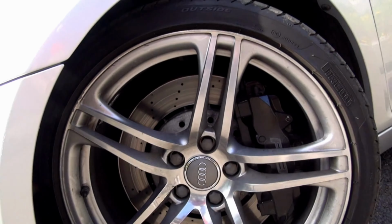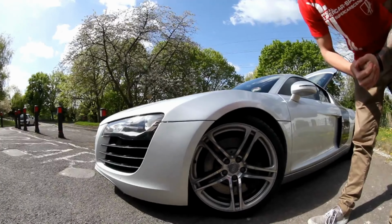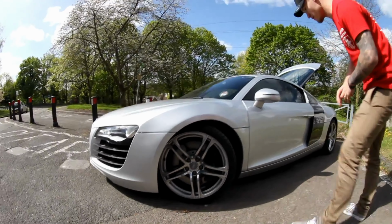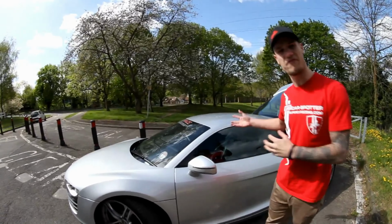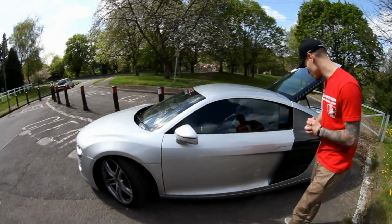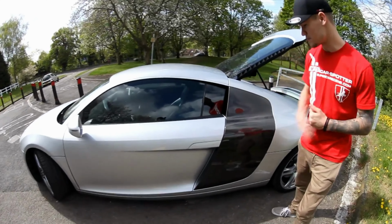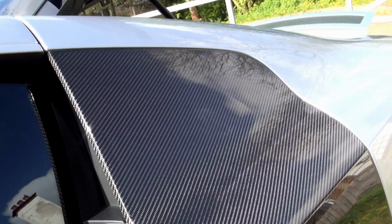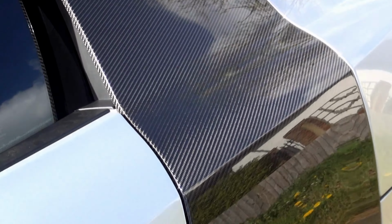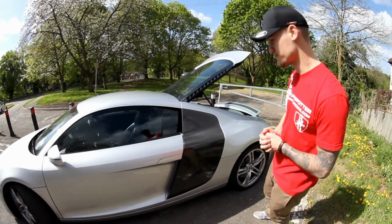double 5-spoke wheels with black brake calipers. I hope they get painted soon. Moving along, we've got the silver metallic paint, so it's quite flaky in the sun. It looks awesome. And then here we have probably the most expensive optional extra on the Audi R8 from new. It's the carbon fibre side blades. No idea how much they are. I think they're in the region of about £3,500.